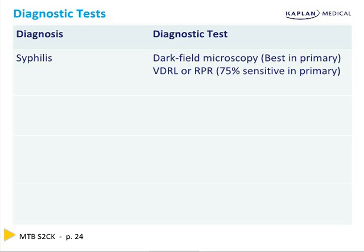You need time for the body to develop a response, and that is not going to happen in primary syphilis in 1 in 4 people. That's a huge miss. So dark field microscopy is the only way to be sure. FTA or MHA-TP, fluorescent treponemal antibody, or the microhemagglutination assay for Treponema pallidum. Wow, those are long words, aren't they? These are used to confirm things, but they're delayed.